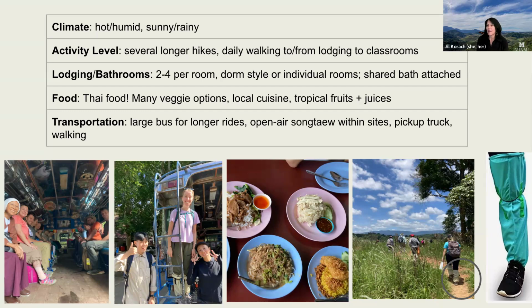Lodging, as I said, about 2 to 4 per room in each of our locations. It's a dorm style in Khao Yai. At the monastery, it's typically 2 people per room, and they sort of sort us out when we get there into all these little huts that are just kind of tucked into the forest throughout the site. And we have shared bathrooms that are typically attached to those rooms. So you're not having to kind of walk somewhere to be able to go to the bathroom.